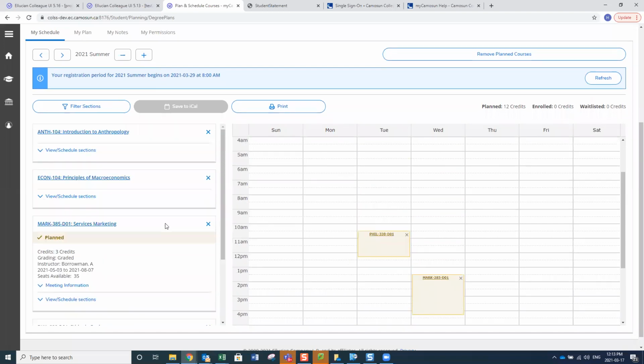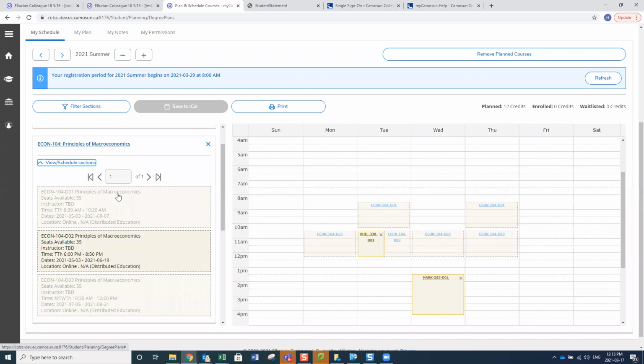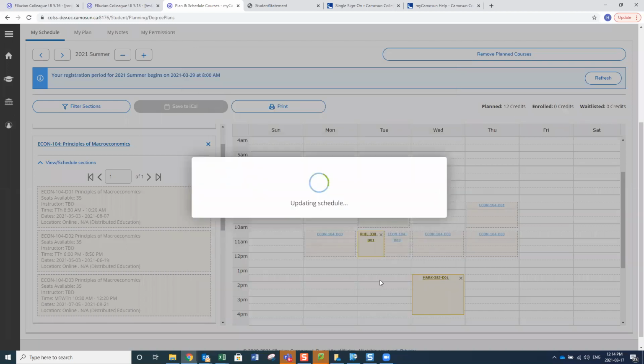So let's take a look at when we add a section that has a little more offerings. And you can see here in our timetable that we've got 3 different sections of Econ 104 that we can choose. So when you're on the sidebar and you hover over the section blocks here, you can see that they highlight in the calendar view, so you can easily identify which section is which. So I'm going to go ahead and choose this section here, and we'll see some interesting actions that occur.